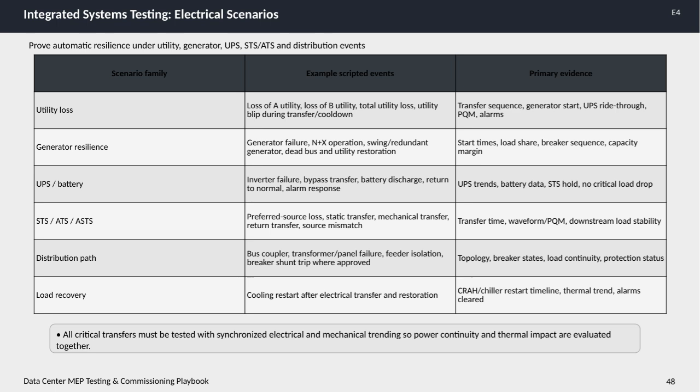Distribution path tests handle bus coupler operations, transformer or panel failures, feeder isolations, and breaker shunt trips where allowed. We look at topology states, breaker positions, load continuity, and the status of all protection devices.